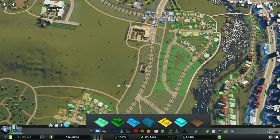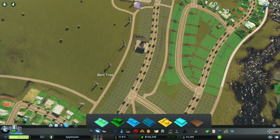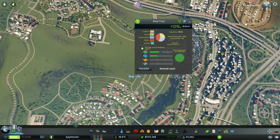Looks so nice when it gets built up. Now I don't know what on earth that little square right there is. That's kind of interesting, but that will build up Bent Tree a little bit more. Bent Tree will continue to grow. Bent Tree is 345 teens, 130 children, and it is almost entirely low density. I'm pretty sure that is low density.